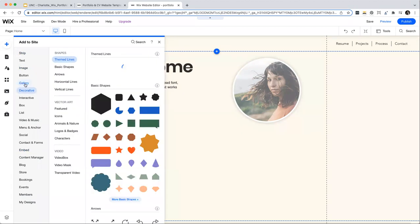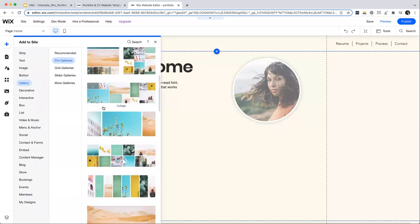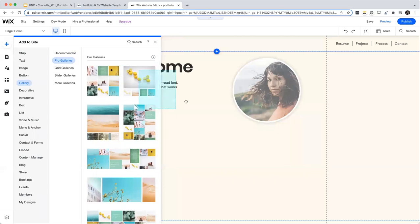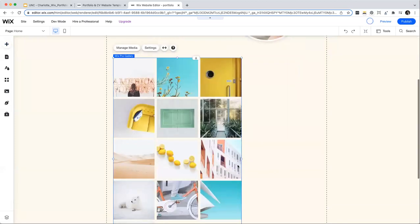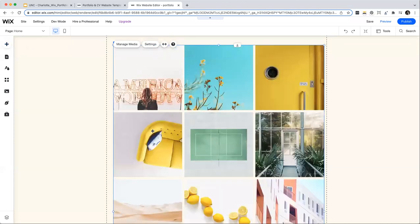All right. So let's go back up top here. Let's just play around with our gallery. So this is a nice way to showcase not only images, but projects, as we saw in some of the examples. And there's lots of different styles. I'm just going to choose this quick grid gallery. I'm going to make it a little bit wider on my page here. Wix just populates it with some sample photos, so you want to start by adding your own. So let's click Manage Media to begin that process.